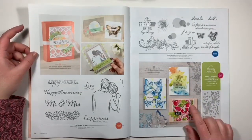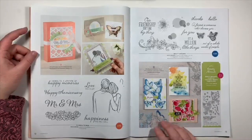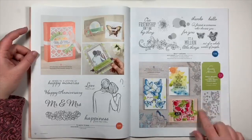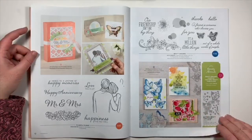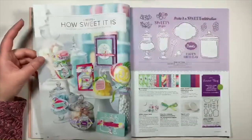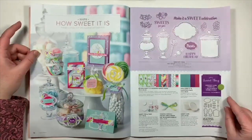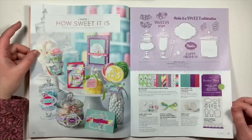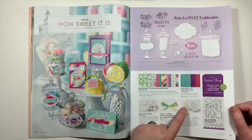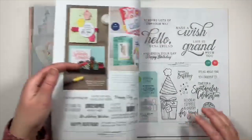Butterflies are definitely making a comeback. This Beauty Abounds bundle is so gorgeous. There's lots of different dies with these butterflies that you can cut out and create beautiful projects with. If you have a sweet tooth, this is sure the sweet for you. This is super cute. We also have some sweet cups that you can package treats in. Very fun.